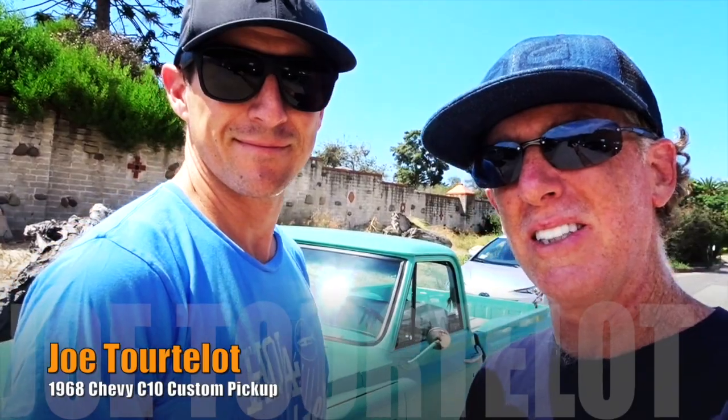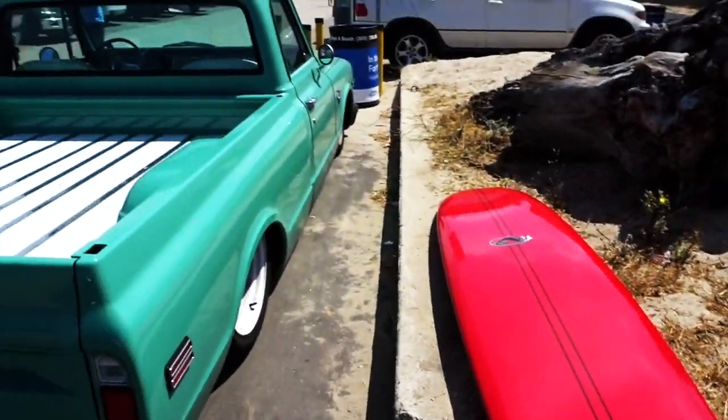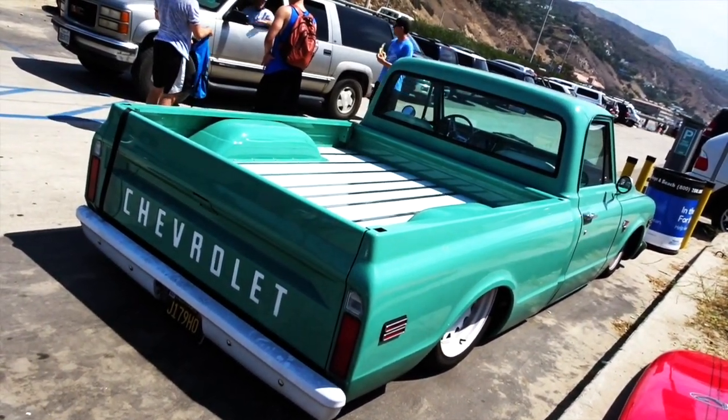Walking with these guys from Oregon, and we stumbled across this incredible Chevy truck. It's really awesome. Built by a guy out in Florida. It's a '68 Chevy C10, LS1 engine, air ride. That's so awesome. Power brakes, power steering, air conditioning. I put a pretty rad stereo in it. It's my surf mobile.